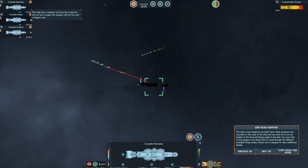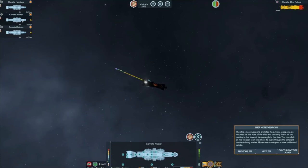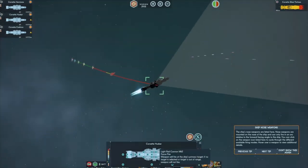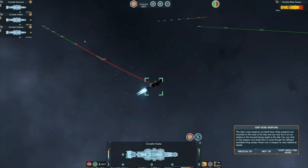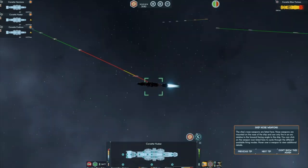What is this? Ship has a weapon on focus fire, but has not selected a target. Oh. Target him. Okay, well, just fire normally then. At least it tells me when I'm screwing things up, right? It won't let me change anything. Why is that? Because it's on AI command?